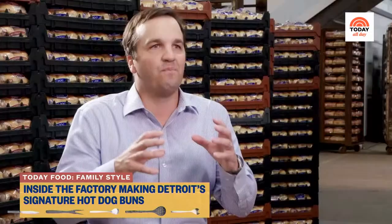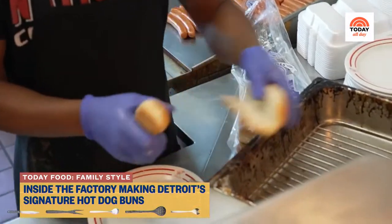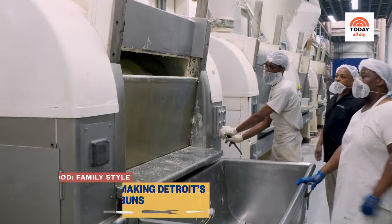It is a hot dog bun that we've formulated to be used at the Coney Island restaurants in Metro Detroit specifically. This bun that we produce is in roughly 95% of all Coney Island restaurants. And it takes a lot of dough to make all those buns.